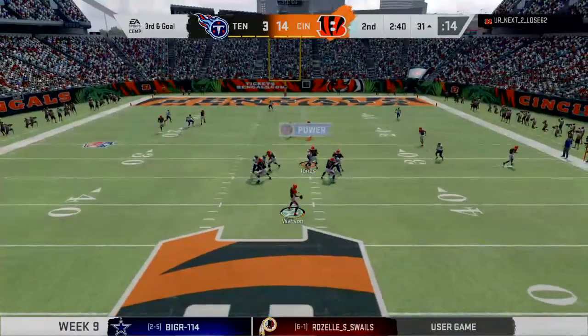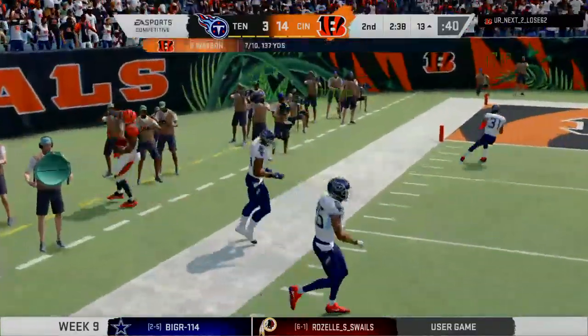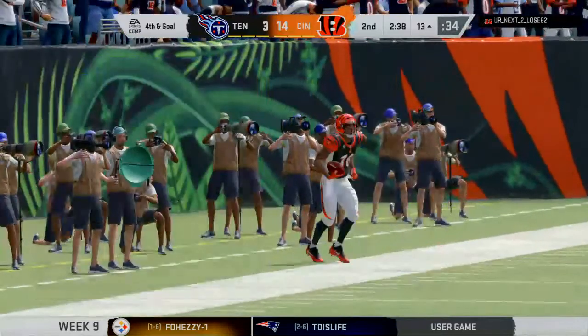Now Watson on 3rd and goal. Finding Green, complete. And he'll go out of bounds inside the 15-yard line. A big play, but still not enough. Leads to a 4th and goal.